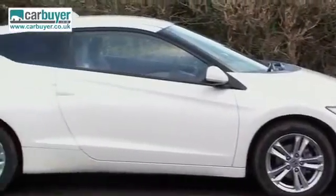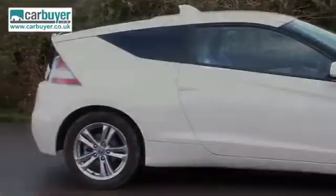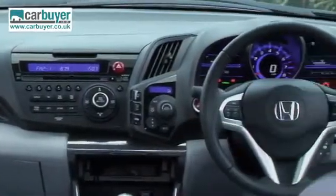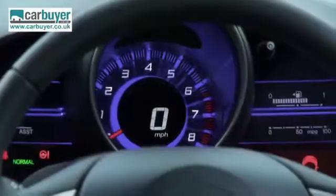Indeed, there's no way you can deny that this looks like a fun car. The wedge-like design is purposeful and reminiscent of the old CRX from the 1980s. Inside, the CRZ has one of the most distinctive cabins of any car. In fact, it looks like it's been inspired by old sci-fi films. Thankfully, there's decent practicality, with various cubbies and storage spaces dotted about the place.